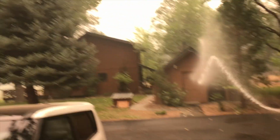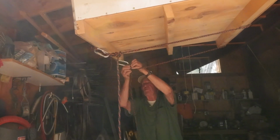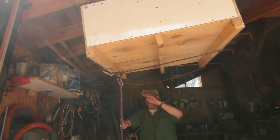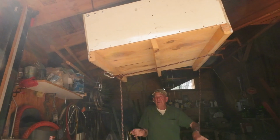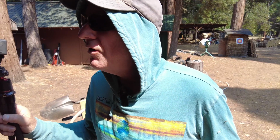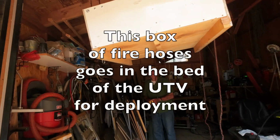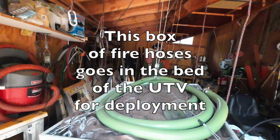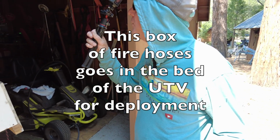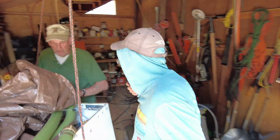One of the things about having hoses like this is it's not for a super rapid thing. This is like if you have a forest fire and it's headed your way, so you have time to get set up. If a fire is going right now, you're not doing this. No. No. Drive it in, lower it down with a winch. And then what do you got on this side?